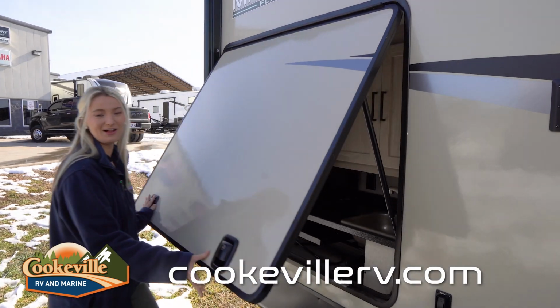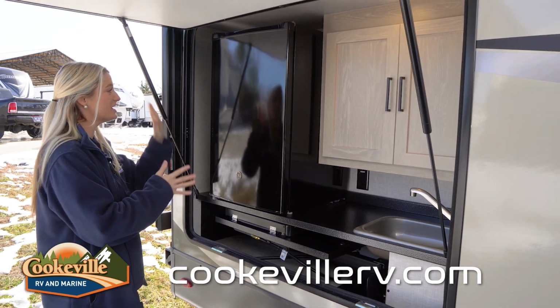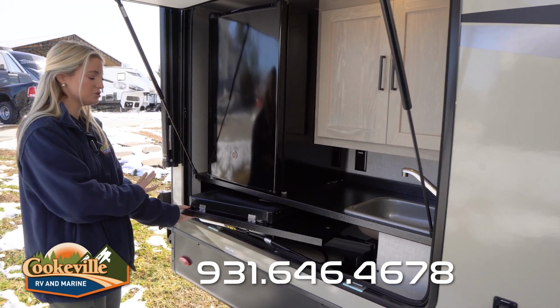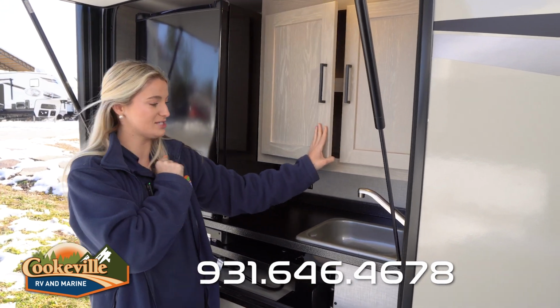On the rear end of this Flagstaff, we do have an outdoor kitchen, and you can see this thing is super nice. It is a very large outdoor kitchen. You do have a fridge back here. Underneath this, we do have a little stove top. You even have some storage over here for your pots and pans, or if you want to keep some buns and different things out here, you do have the space for that.